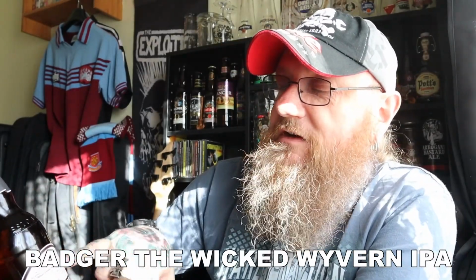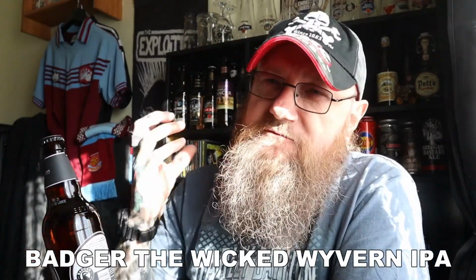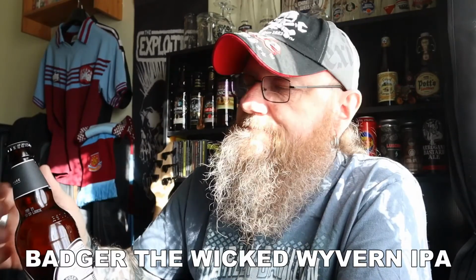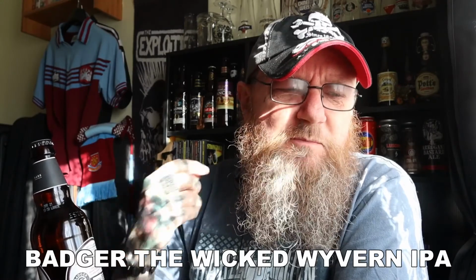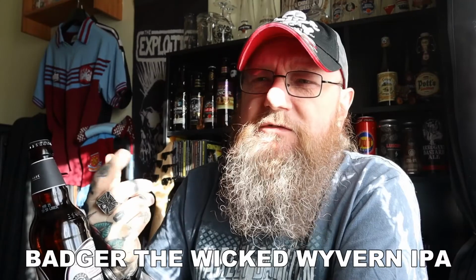Mosaic and Cascade especially are quite popular in pale ales and IPAs, and they can be quite bitter and very, very grapefruity. You know, that grapefruit bitterness. You do get a little bit of the resinous flavour. When I talk about resin, it's almost like a pine or green type flavour.